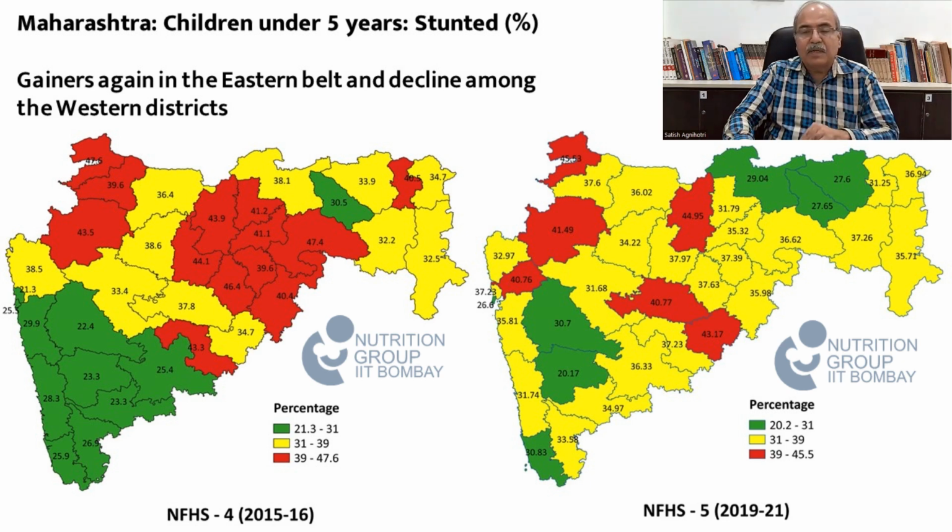What is the story of stunting? Let us see. Similar cutoffs, similar picture here again. We notice gainers in the eastern belt, particularly notice this Nagpur, Bhandara, Amravati green patch, while the greener patch of the western districts in NFHS4 has now shrunk. Interestingly, the largish red contiguous patch in NFHS4 towards northeast has actually turned into a yellowish zone. So this is something which can be considered heartening.